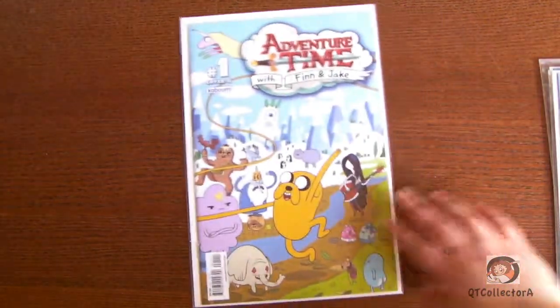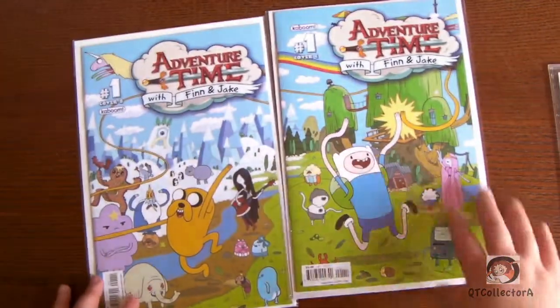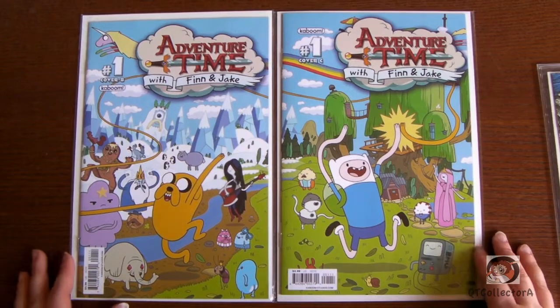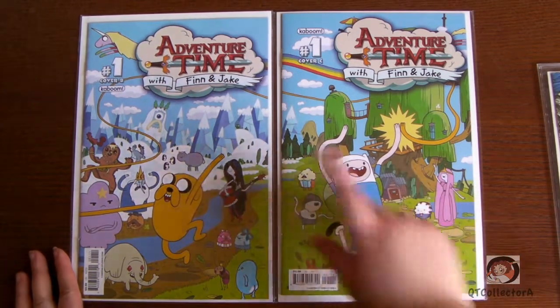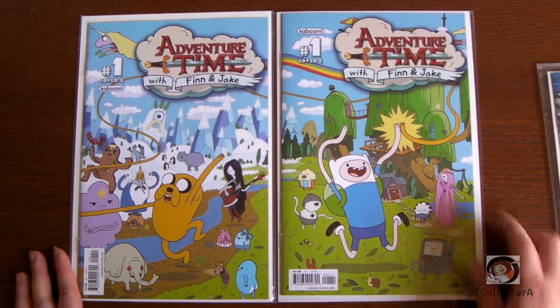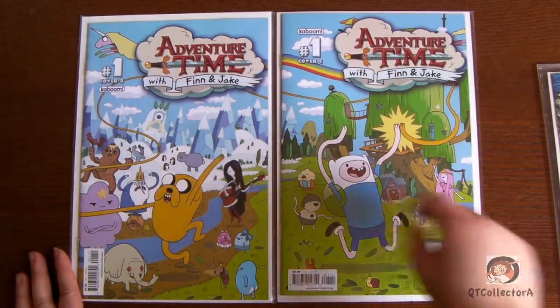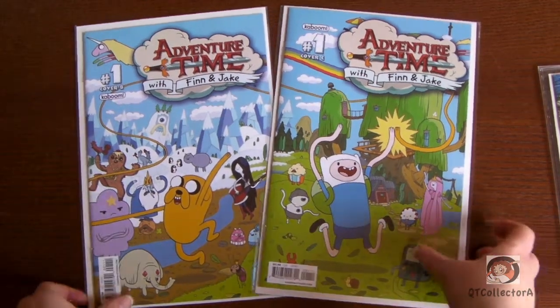And now here's comic book B and comic book C. These comics actually connect with each other to have like a full cover. So this one's B and this one's C. As you can see, Jake's arm goes all the way around and is giving him a little high five. So these are both also number ones, first print.